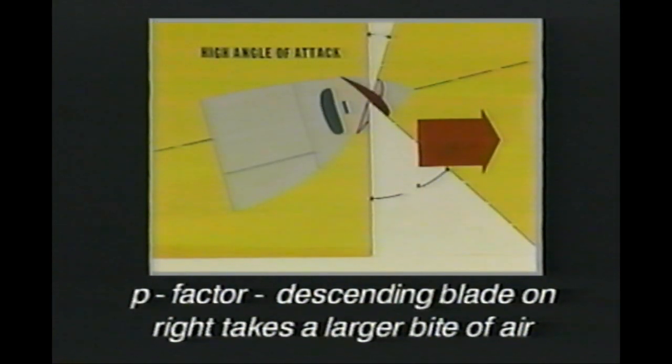And the last left turning tendency is caused by P factor. Remember P for propeller. At the slow airspeeds, your angle of attack for the entire aircraft is greater, or nose up. The descending blade on the right, therefore, takes a larger bite of air than the rising blade on the left. This causes the nose to be pulled to the left.